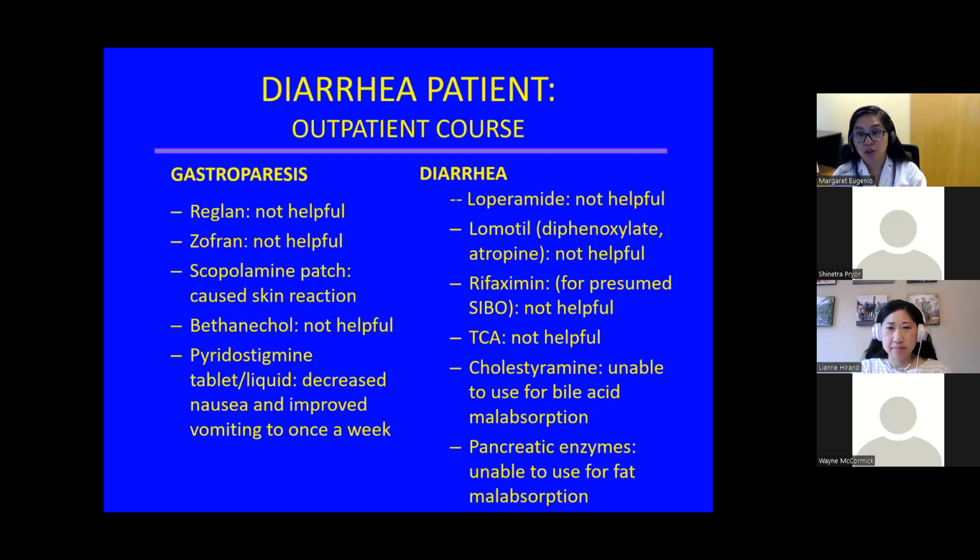But with gastroparesis, right, we just don't have that many treatments for it, aside from just Reglan, an oral version and a nasal version. And so it's pretty hard to treat gastroparesis. Yeah, we see a lot of patients with gastroparesis who, like this patient, want to continue to eat for quality of life. Yeah. And it's really hard.